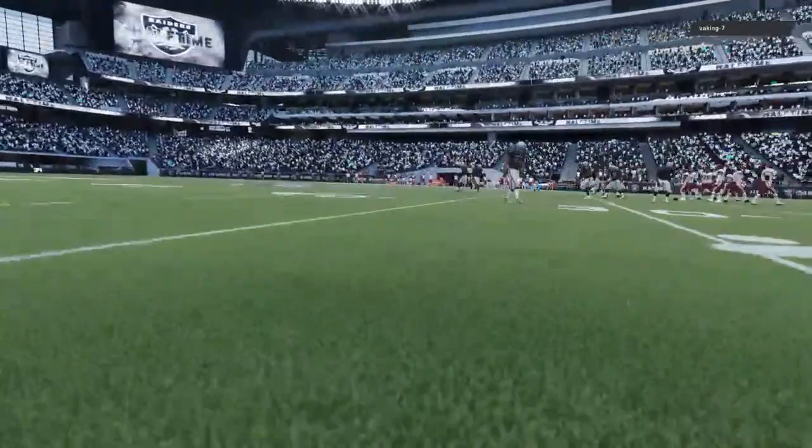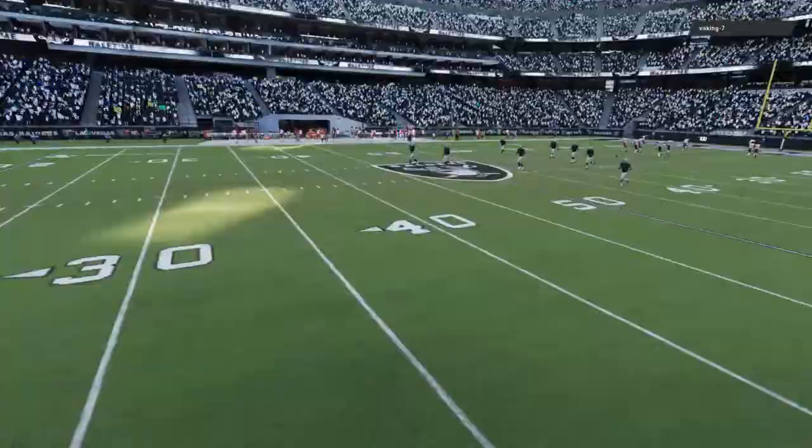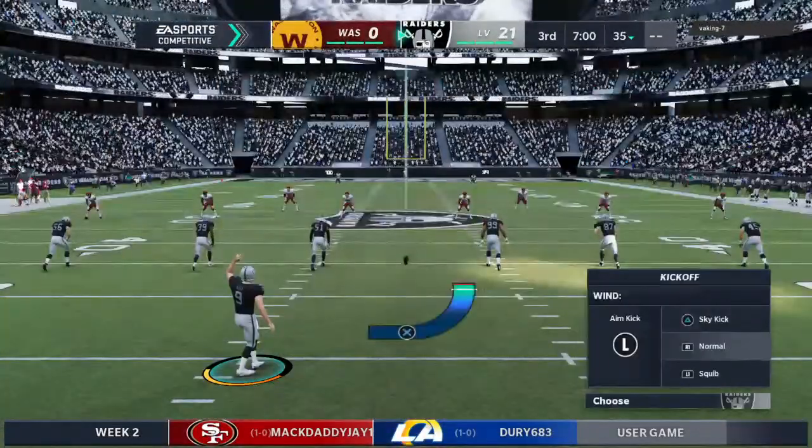So we have reached halftime here in Vegas with the Raiders on top. As we send you to our EA studios in Orlando, here's Jonathan Coachman with our EA Sports Halftime Report.